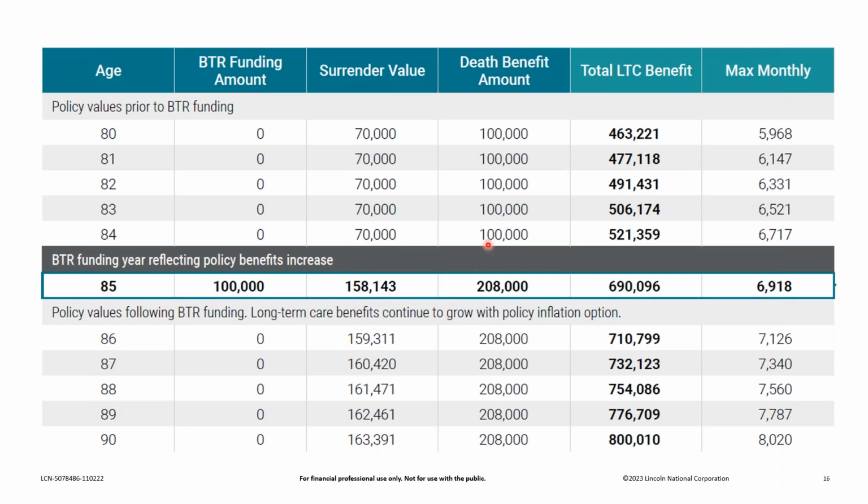We're going to also leverage that $100,000 death benefit. So it's not just a dollar for dollar. You're going to see her death benefit goes from 100,000 to 208,000. So we leveraged about 8% for her on that 100,000. Now she's got essentially a second-to-die $208,000 death benefit.